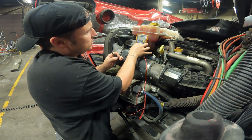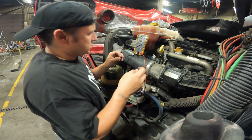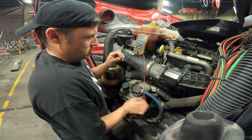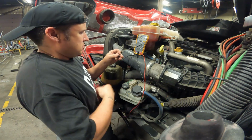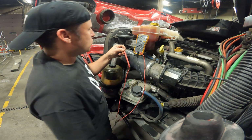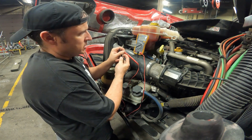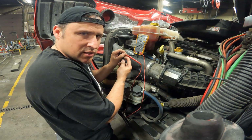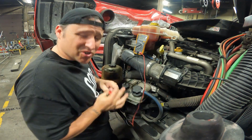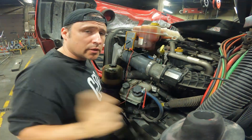All right, let's turn our voltmeter back to volts. Grab our leads. Red on white and blue, black on white and black. See if we get 5 volts. Bam, 5 volts. We're in business. So that means there's a break in that wire. So let's go ahead and rewire this thing.